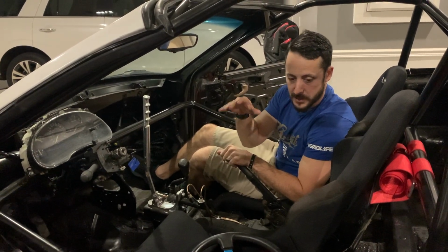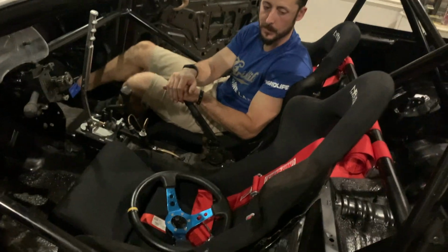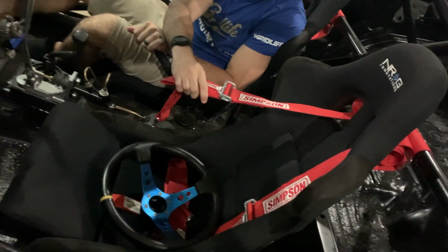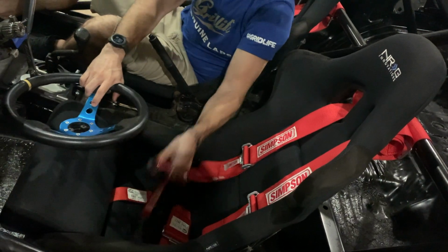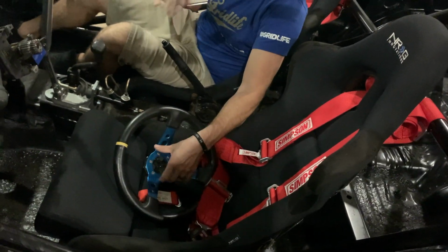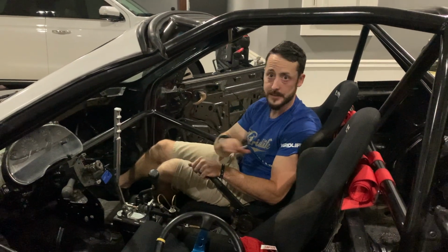As far as comfort, these NRG seats really hold you really well. I've been very impressed with the NRG seats. Peace of mind with these Simpson 3-inch belts. Super comfortable, 5-point. They've got the quick release right here. So if you want to get out of the car, all you do is just dump this and hop right out. I did not cheap out on the safety and suspension on this car. That's where the money's at. It's done right, it's done professionally.